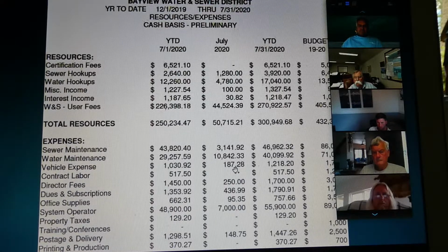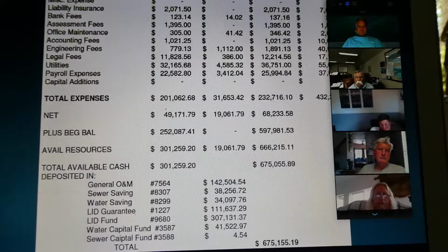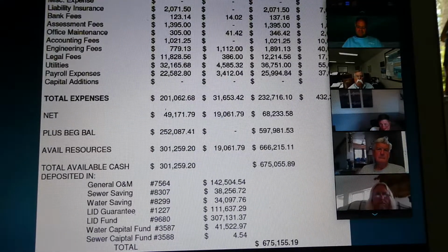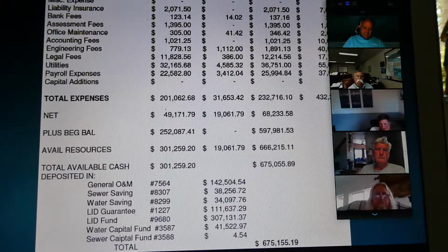Then we have our vehicle expenses. That's for Bob and I and our running around. Then director fees, $250, dues and subscriptions, that's for Intuit, and then we also paid IRWA, our annual membership, which was $420. Our office supplies is printer ink, our regular $7,000 for system operators. Postage and delivery was just strictly for the user bills. So that's going to start looking a little bit different now that we're using the mailing service. So we're going to see how I receive those invoices and how that's all going to pan out. I have not received one yet, but I will any moment, I'm suspecting. Then we never have anything in miscellaneous expenses. Of course. And then we have our bank fees at $14 and our office maintenance at $41.42.